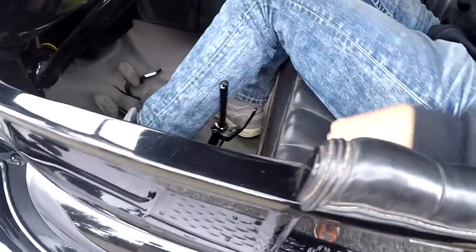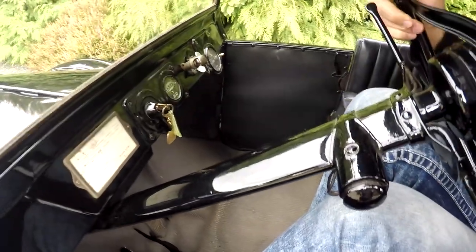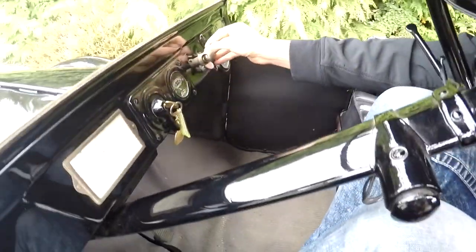So anyways, he's got the brake on there, and right down there is a little, you push down with your foot, got the key on, got to give a little gas, a little fuel. Maybe we'll pull the choke a little bit.